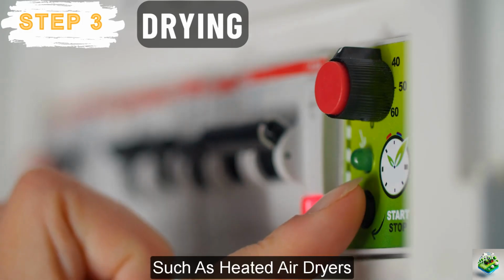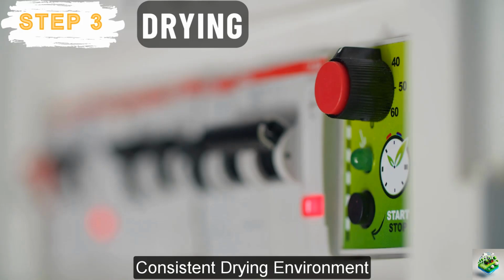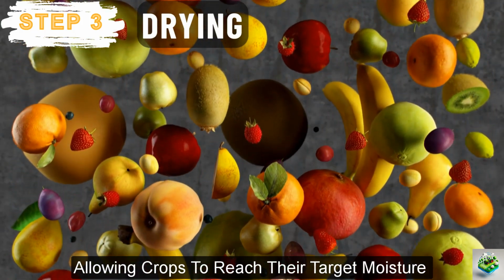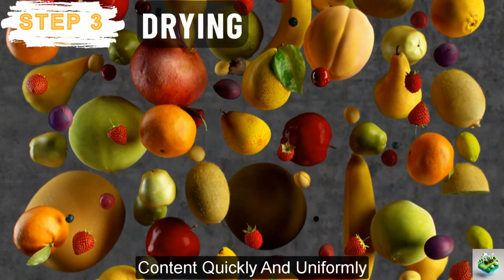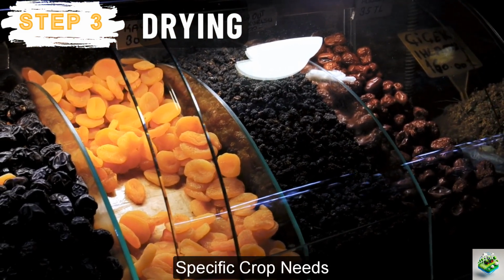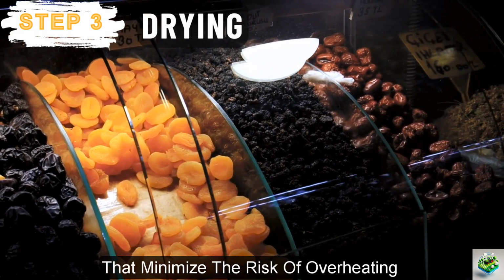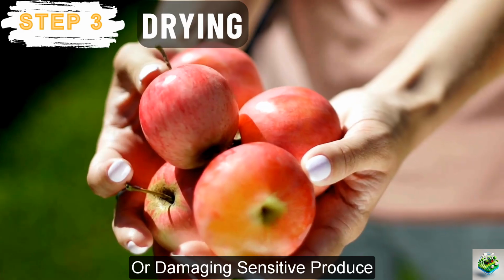Mechanical dryers, such as heated air dryers, are now widely used to provide a consistent drying environment, allowing crops to reach their target moisture content quickly and uniformly. These dryers can be tailored to specific crop needs, with options for temperature and airflow adjustments that minimize the risk of overheating or damaging sensitive produce.